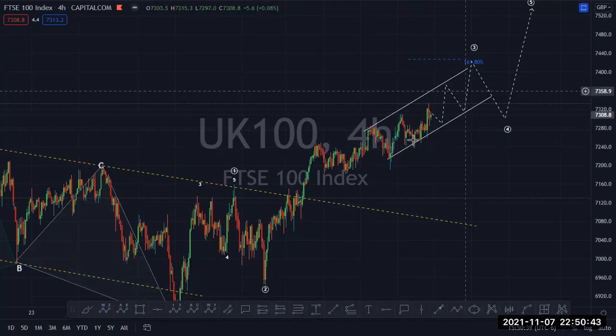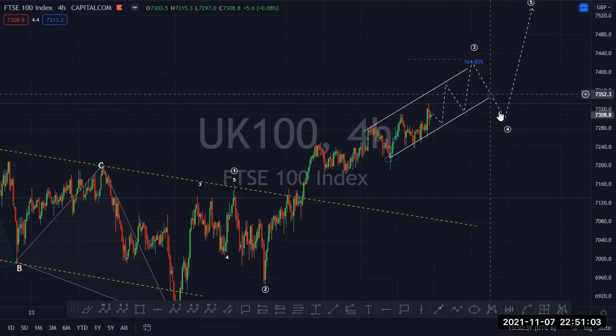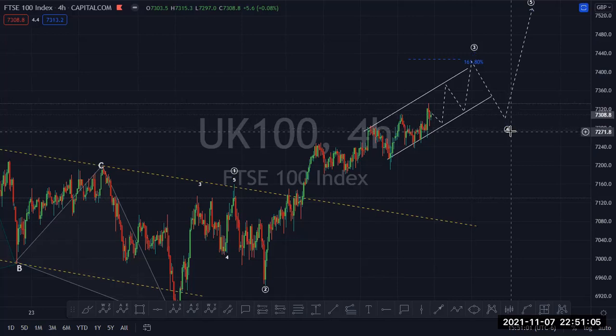So the current structure does not give us a good reason to buy. Okay, if you don't see a good pullback, if you don't break away from this structure, I don't think it is sensible to buy. Okay, just let's see a break of this channel, then you look for a new high.